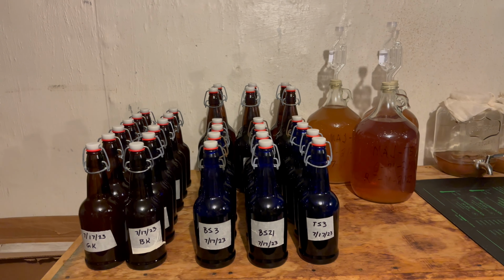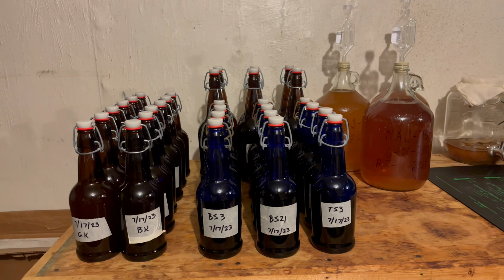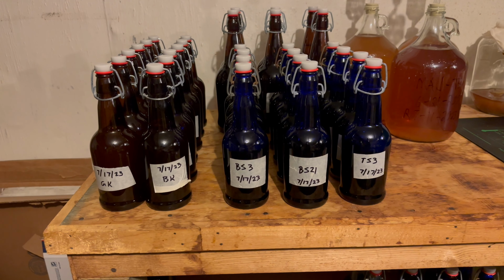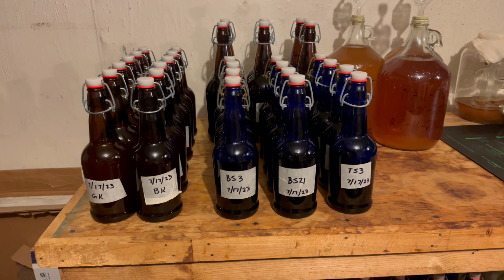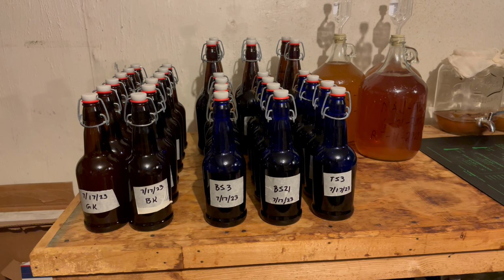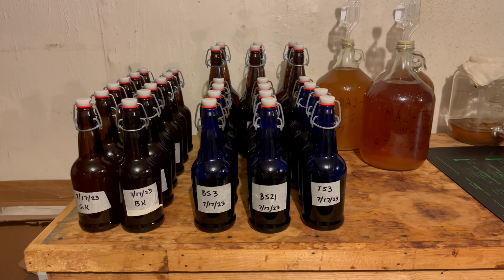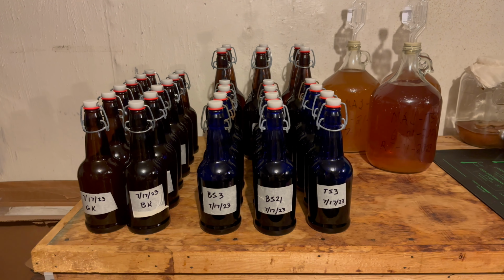So I don't really care if they're carbonated as much, but we figured, since when we tasted the brown sugars side by side, the one we've got labeled here as BS21 was definitely more dry than the BS3, we think the carbonation will make it so that you really can't tell the difference between them. But yes, the BS21 and the TS21, because we tried a little bit of it next to the TS3, they're definitely more dry, and there's a little more sweetness left in the BS3 and the TS3.